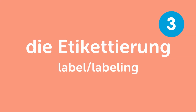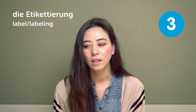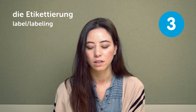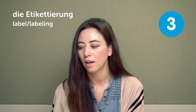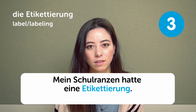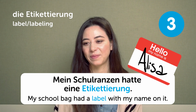Etikettierung, labeling. Etikett is the label, and Etikettierung is if you are labeling something. Mein Schulranzen hatte eine Etikettierung. My school bag had a label with my name on it.